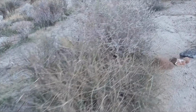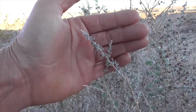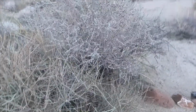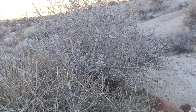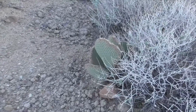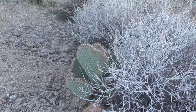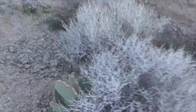We got some more of our brush here, and if you look real closely, you see these little red guys? Those are the flowers. So this guy looks like he's in full bloom just about. Fantastic. Hey, we got some more cacti here. This is an opuntia. It's called a pancake cactus. See, the pads are all flat there, and it has very tiny thorns, but not much at all.